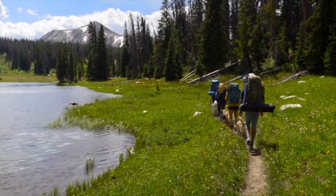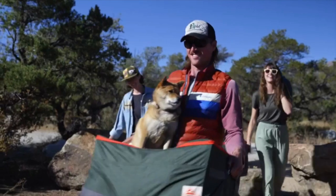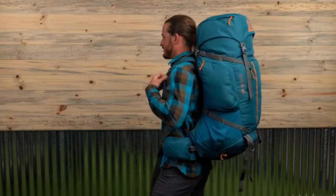Number 4. Kelty Coyote 105 Liter. This is the largest backpack for thru-hiking on this list. The Kelty Coyote goes all the way up to 105-liter capacity with optimal carrying weight over 65 pounds. It is a versatile pack with plenty of pockets, a tailored fit, and a ventilated back panel.